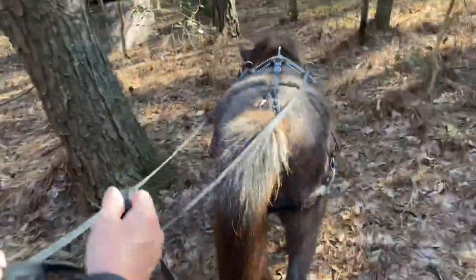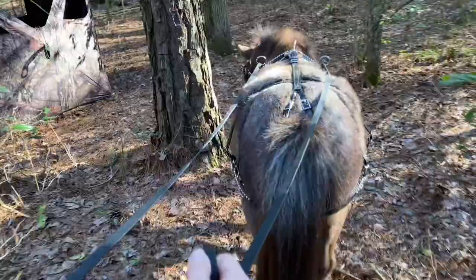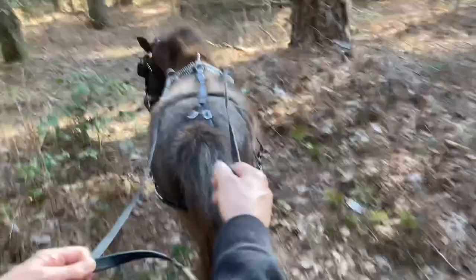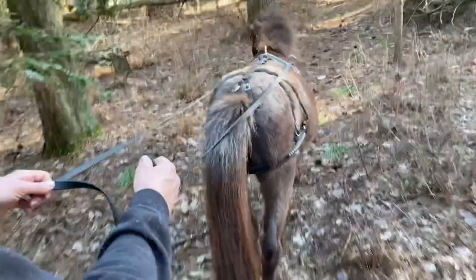Now he sees the deer blind from this side. Doesn't seem to care much about that. Good job, Teddy. And we'll see how he does coming up the rest of the way.